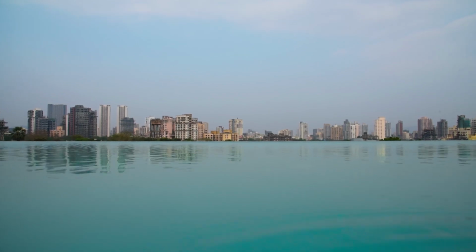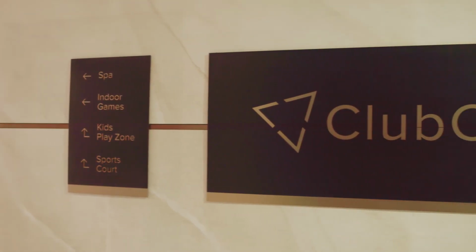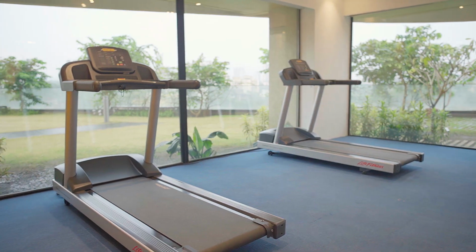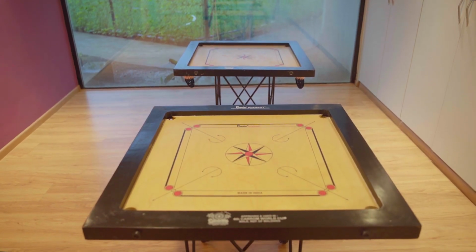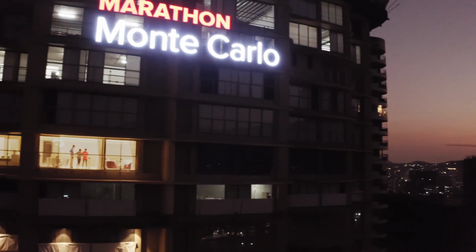What I'm seeing in Carlo is huge space for kids, and it is so well done. Infinity pool is something I have not heard of. We have it in Mulund, which feels like heaven on earth. So that's the best part of Carlo. Club Carlo also has a large multi-purpose hall for events, a fully equipped gym with a jacuzzi and steam room, a spa, an area for indoor games, including pool, foosball, and more, a play area for toddlers, and a lounge. There is something for everyone in the family at Carlo.